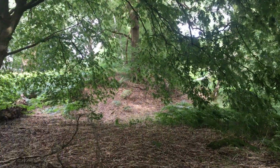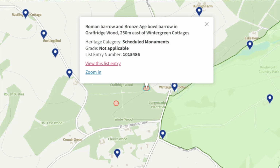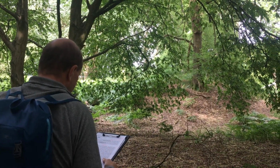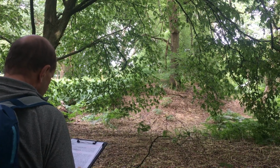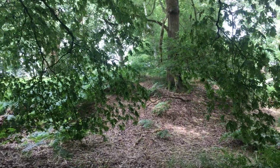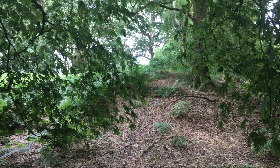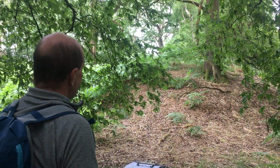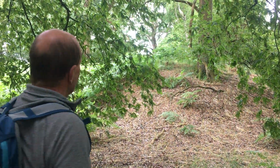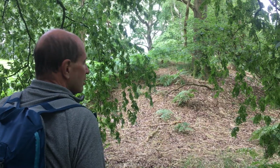No. Now, this is a national monument listed on the Heritage website. It's described as a Roman barrow and a Bronze Age bowl barrow. The steep-sided Roman barrow stands at a height of approximately 1.3 metres. I would read from that that it was originally a Bronze Age barrow that the Romans have reused. Yeah. It just amazes me how many times I've walked through this local wood, and I've never seen it. You wouldn't, unless you come off the path and look for it. Unless someone tells you it's there. But literally, it's what, 10 metres off the path? You wouldn't know.